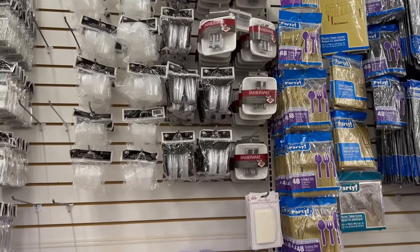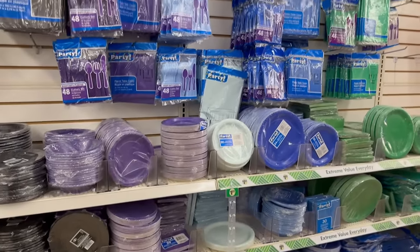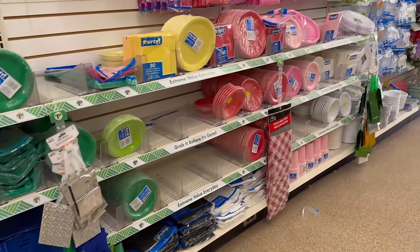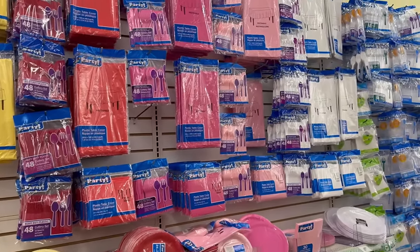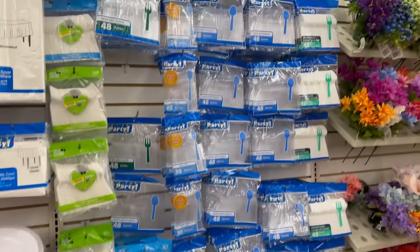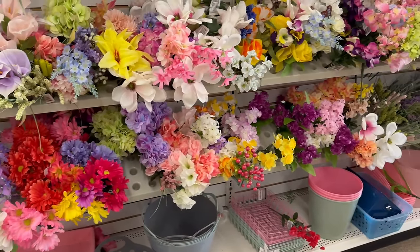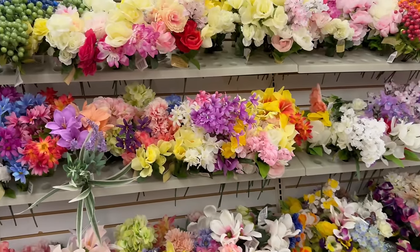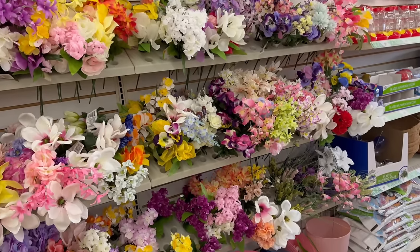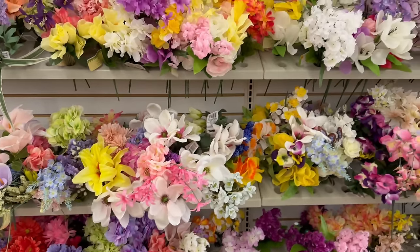All right, here is all the plastic containers and all like the tablecloths and paper plates. And then we're gonna go ahead and take a look at their floral stuff. And then we're gonna walk the kitchen area and then get ready to end this. Come with me. So here is a lot of their spring finds of their flower picks. So that is really nice. They got a lot of nice ones in stock. A lot of beautiful different colors over here.